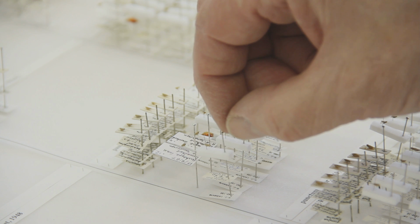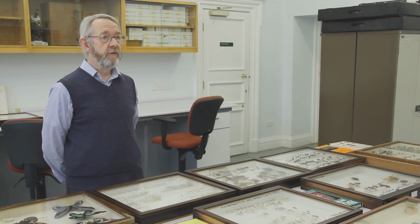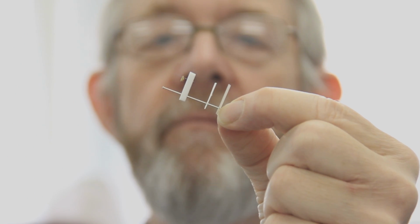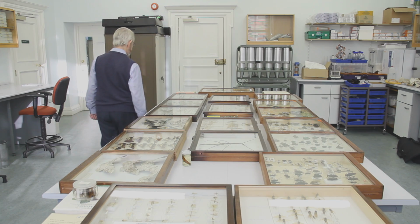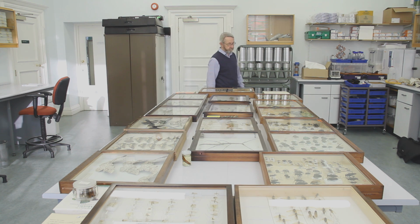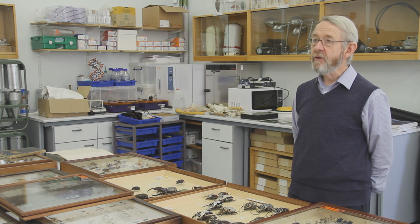An example of some of the smallest insects we have are in this drawer. They're leafhoppers, and they were collected by quite a famous person in the world of leafhoppers. It's called Walter Lecain, and he spent his life just studying this particular group of insects. Beetles are the most successful insect group in the world. There are 335,000 different species, 4,000 species in Britain alone.